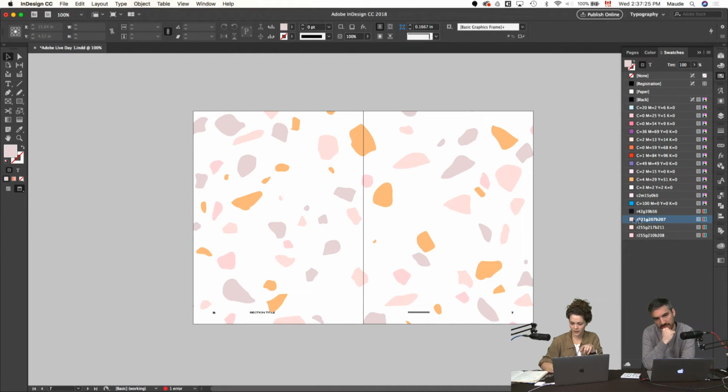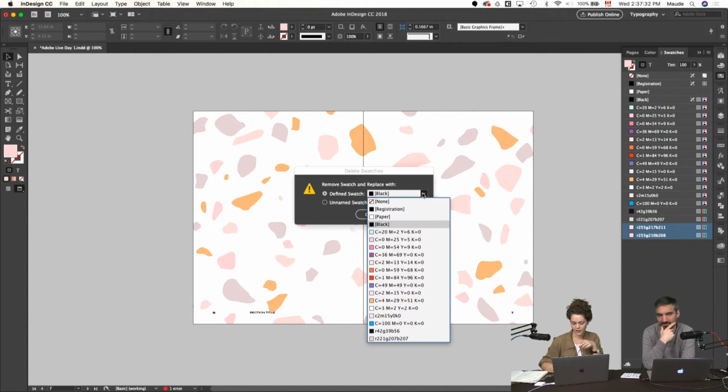Trying to make it with the color palette because these aren't really. Oh yeah, good job. Yeah, there was a mustard one. Yeah, similar colors, but still.